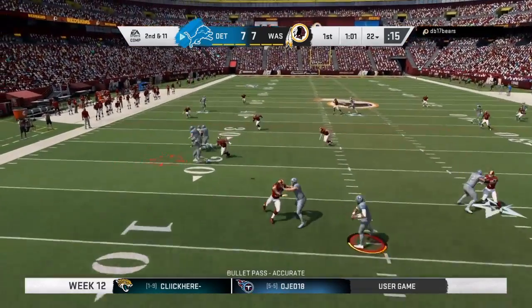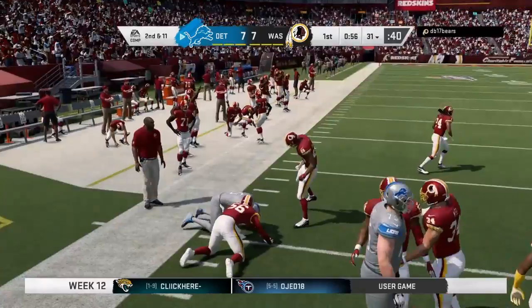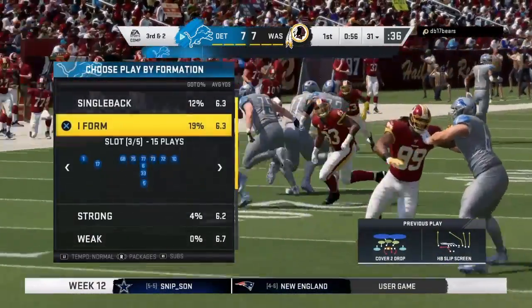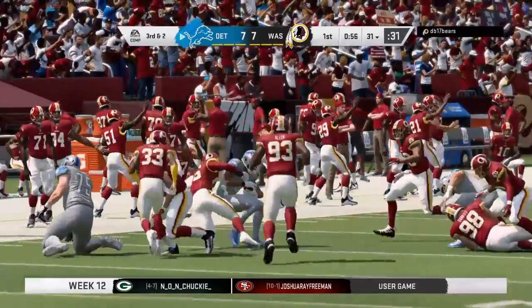Second and 11 now. Jackson, they're going to set up the screen here. This is Grant. For a second there, I thought that might break big. Screen pass, looked like it was coming together, looked like there was an opening. Still, ended up with a solid game.